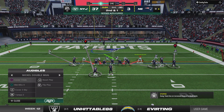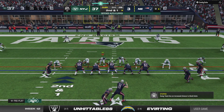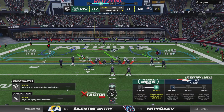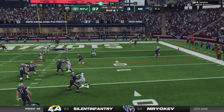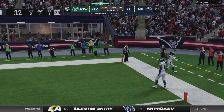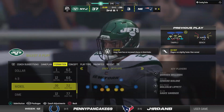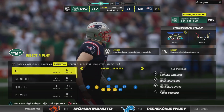And he gets this inside the 10 to the 9. It's also a gain of 9. Brings up second and a yard at the 9-yard line. Again, he'll drop to throw. To the goal line, but it's incomplete. And there's another stop. One of the league's best defenses is certainly bringing it again this week.